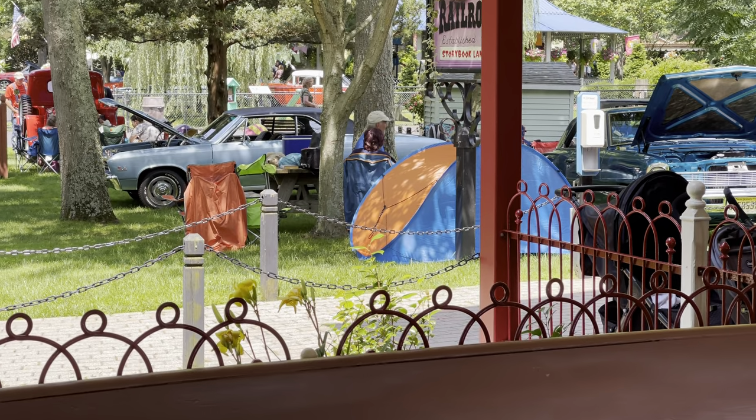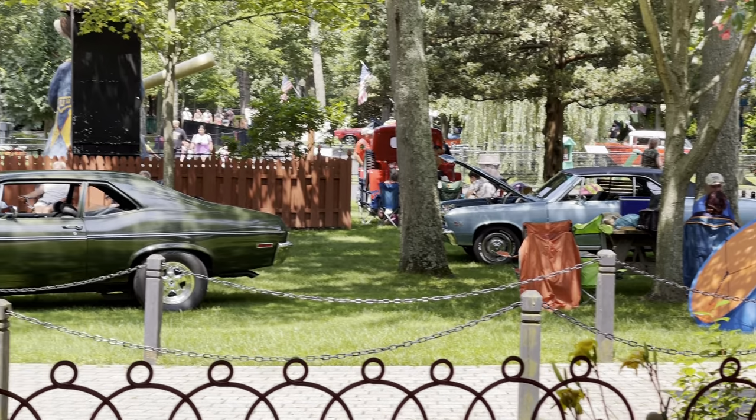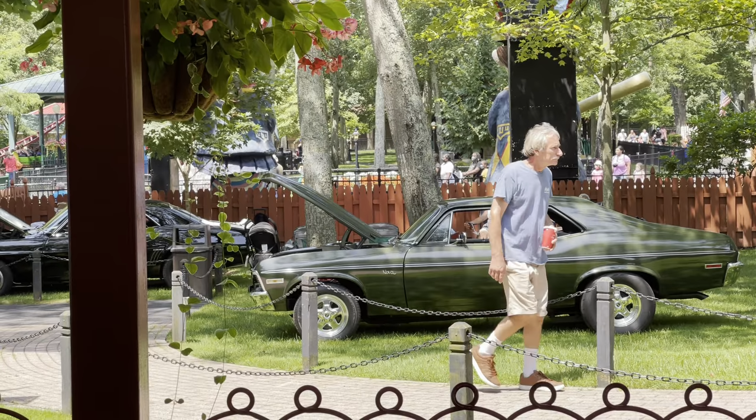These people got a tent set up over here by the train sign. It's pretty funny. They got the classic car show over here. Bunch of them set up here. It's like some nice old Mustangs.